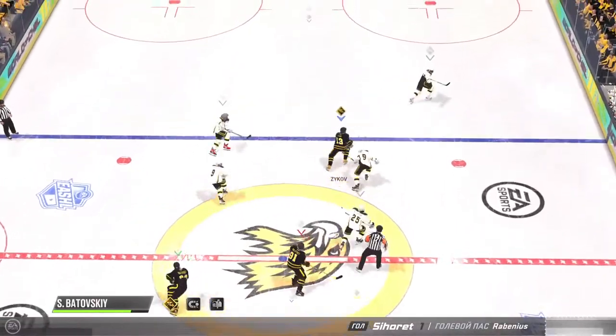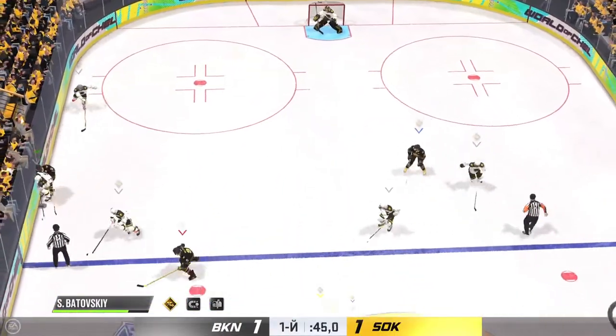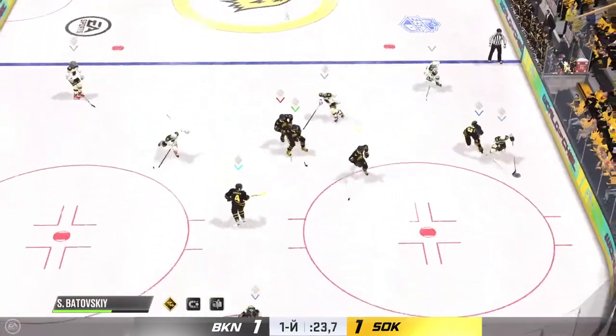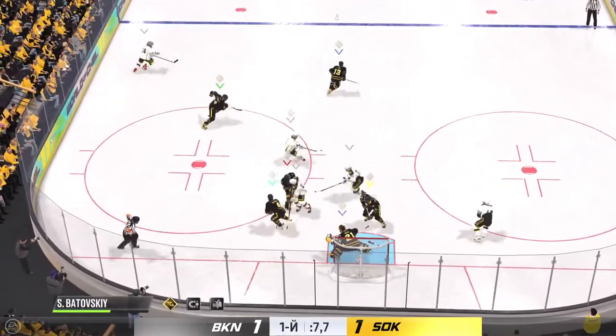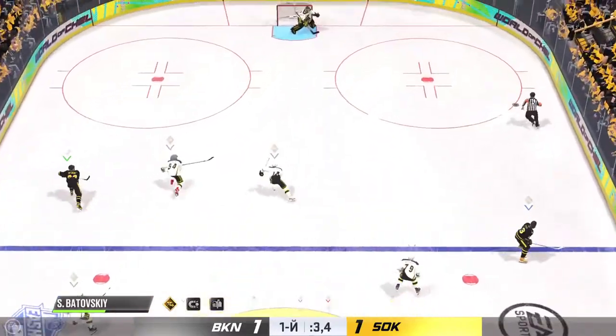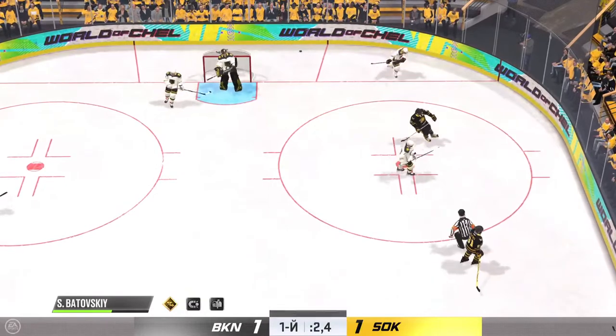The Knights win it. Good reach of the stick to knock the puck away. Here's a short pass to Dan. Looks to make a play over to Kidd. Quick feed down low. Sends it out right in front. And that's broken up. Icing is the call. We'll get a face-off at the other end.